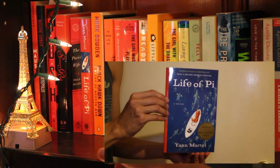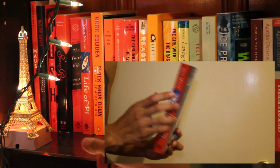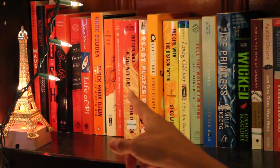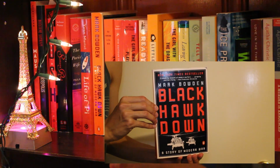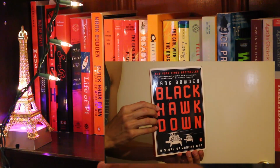And then next we have Life of Pi by Yann Martel. Again, I haven't read it yet. I heard it was really good, but yeah. And then next to it, we have Black Hawk Down, A Story of Modern War by Mark Bowden. This one's about Vietnam, I believe, but I heard really good things about it.